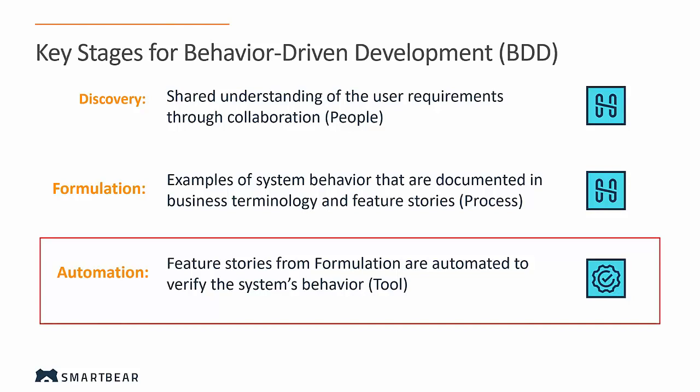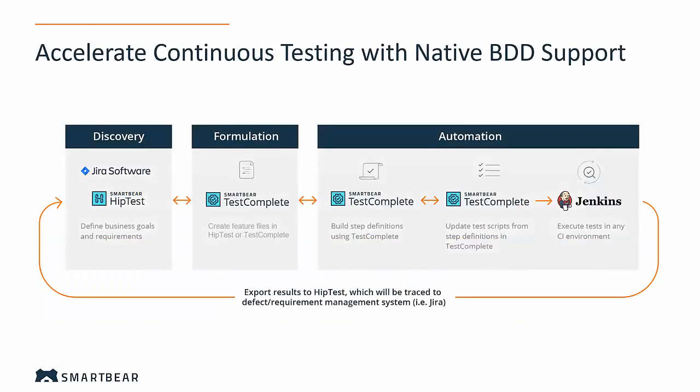In the discovery, we're building this shared understanding of user requirements. We're taking that shared understanding and trying to build out examples of how an application behaves, and then take those examples and convert them into test scripts quickly so that we can quickly validate that application behavior. So what we're going to show with regards to the new features is really native BDD support. HipTest and the new features in TestComplete 14.0 consist of two SmartBear tools that really facilitate collaboration natively by reusing assets throughout the process and supporting an end-to-end BDD flow.